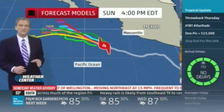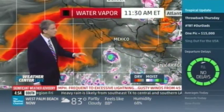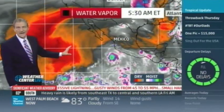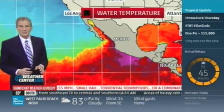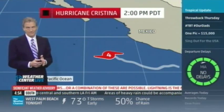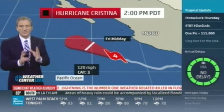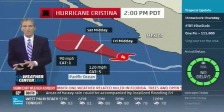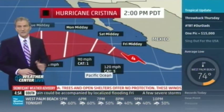And all the computer models take it toward the west or west-northwest into colder water, into drier air, indicated by the oranges here on this satellite interpretation. So we'll be done with this hurricane within a day or two. Hurricane Christina, Category 4, forecast to continue weakening tonight and tomorrow and become less than a hurricane this weekend. That's a look at the hurricane.